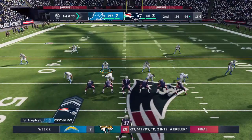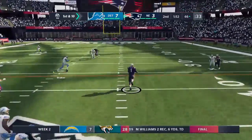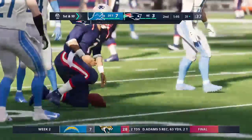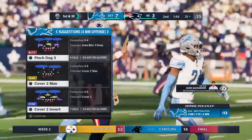On first down, it's Newton. They'll roll him out right. And past the 35, he'll be dropped a yard or two shy of the 30. The escapability in evidence there, as that one is good for 15 and a first.